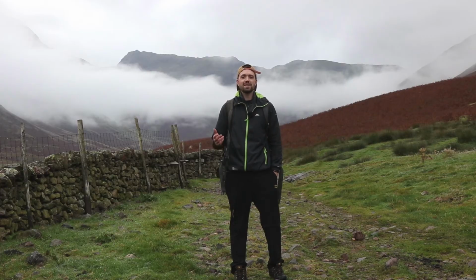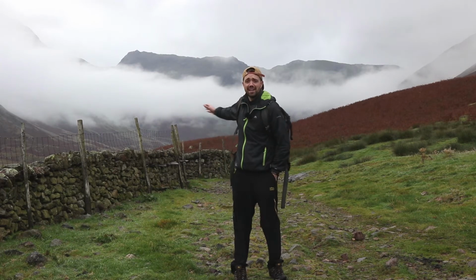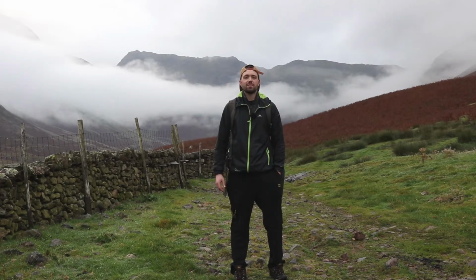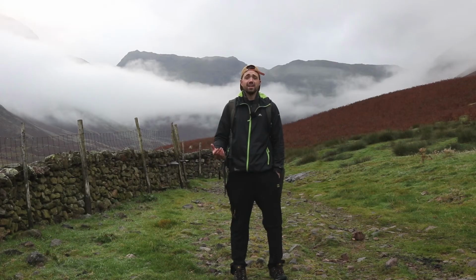So I've just arrived in Great Langdale after a very long 9-hour commute, and the rain has literally just stopped and you get this lovely cloud inversion just coming over the mountains and peaks here. So I'm going to have a little wander around the area, see if there's any potential photographic opportunities about, but I'm going to try and get an early night tonight, as tomorrow is quite a long day. But yeah, so good to be back.